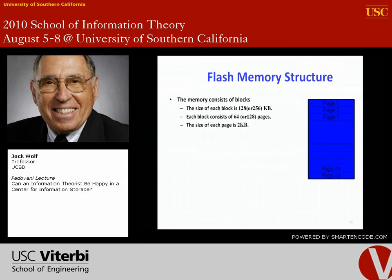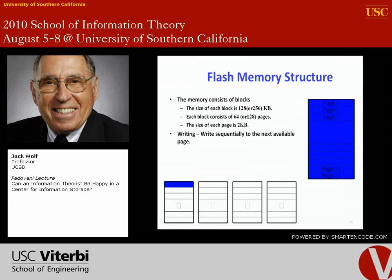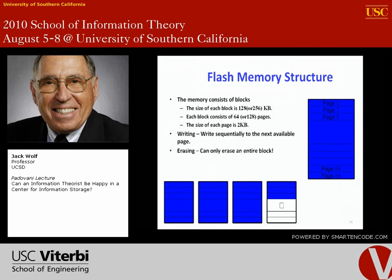It's about 2 kilobytes. And so writing, what you do is also you have to write sequentially. It's not clear to me why, but you do. So here's a block, and you write this page, and then this page, and you write all those pages. Then you write these, and then you write these. And then all of a sudden, you want to write something else in here. Okay? Well, you can't just overwrite that cell. You have to pull the plug on all of this and then write it again to write that. Okay.